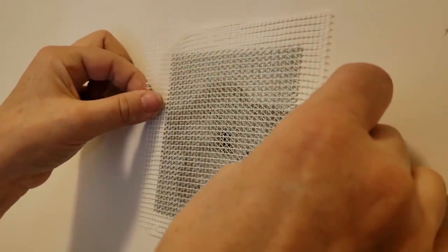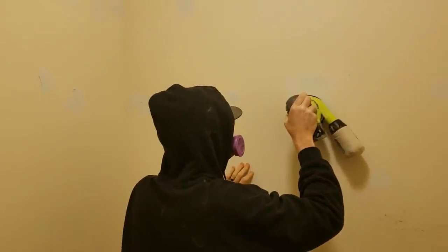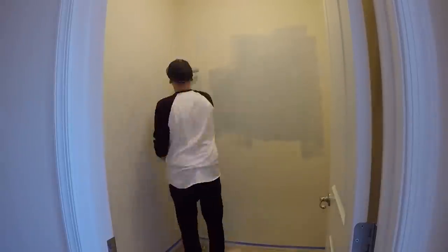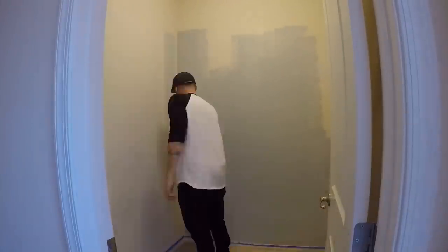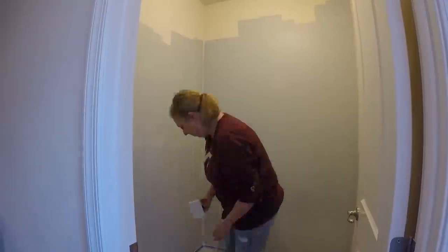So we had a day delay in having to patch that spot and fill it in. It's a cute little patch thing though. It was a whole little patch kit. Just stuck it right to the wall, put mud over it, let it dry, sand it. We were good to go. Back in business. Do a little paint. Now we have our closet all painted. It's got a new little color scheme in there.